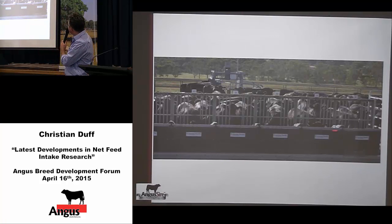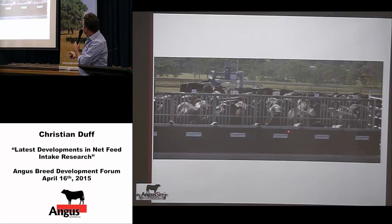It's on an ad-lib basis, so these bunks always have feed in them, we don't let them run out, so it measures our true net feed basis. That information then electronically feeds to the manager there, Cole. He uses it to monitor the health of the animals as well. Every day he gets a report on each pen, and you can see which animals might be slowing down off their tucker and which ones aren't.